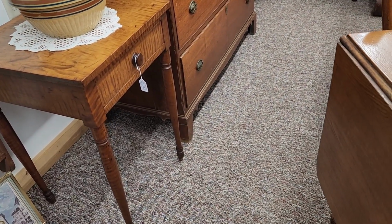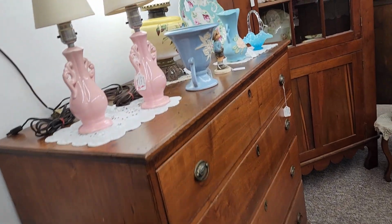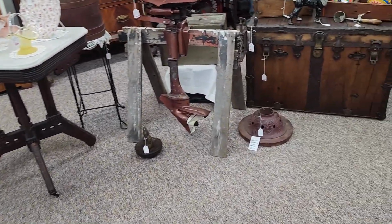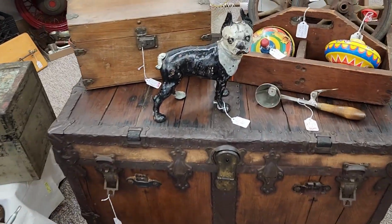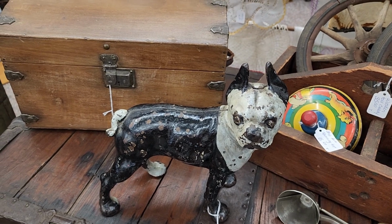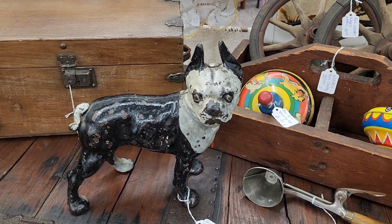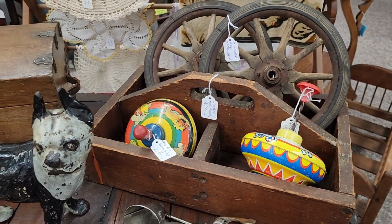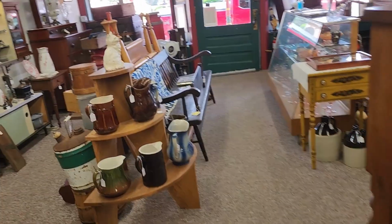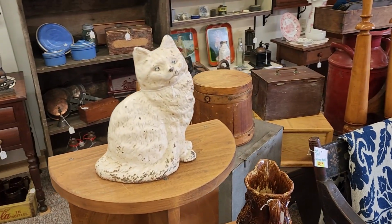Another beautiful single drawer tiger maple table. Gorgeous dresser. And here is one of the terrier dog doorstops. These become unusual depending on which direction they're facing. So some are facing forward, some are facing to the left, and then some are facing straight ahead. I'm going to head on over this way, and we're going to pick up that sweet little cat and bring her home to her new spot at the Cape.